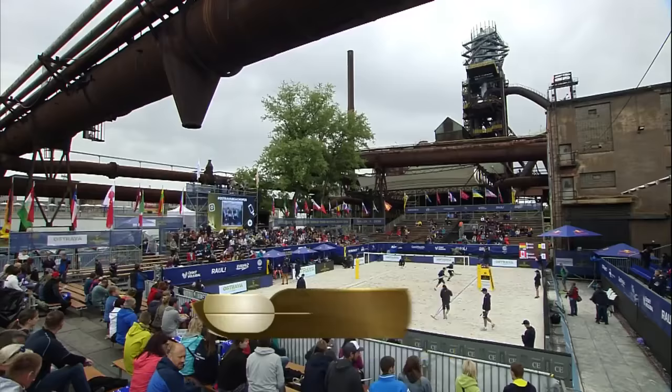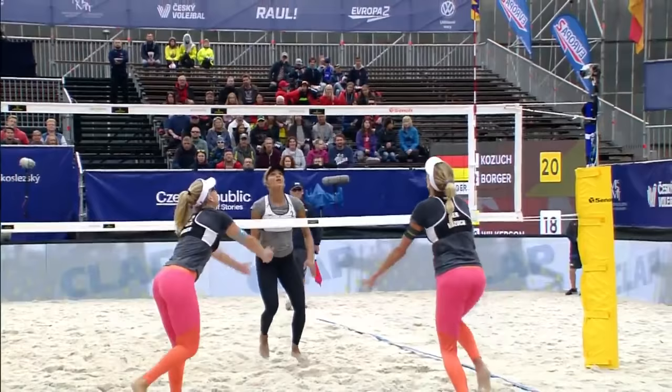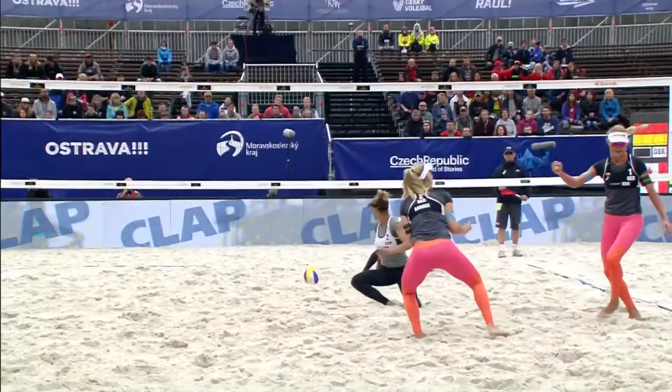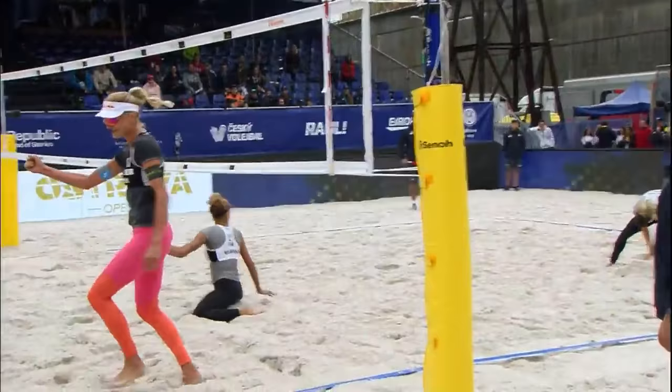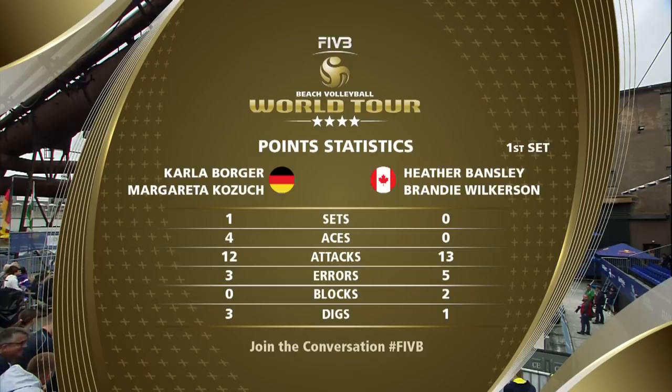Currently ranked 16th in the FIVB World Tour rankings. They have 2,940 points and 10th overall in winnings with $35,000 won. Of course, for Kozuch, it would be her first ever final. It's her first ever final four, should this German pairing win. Carla Borger chasing her first ever gold.